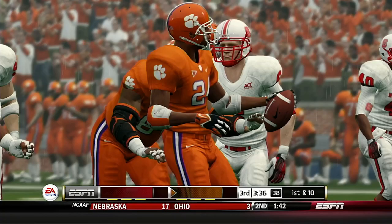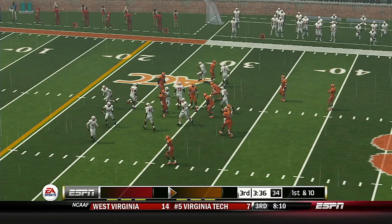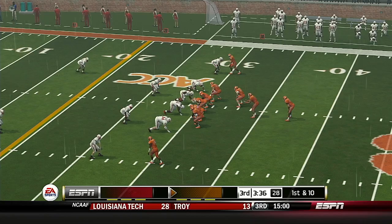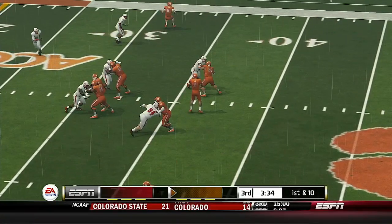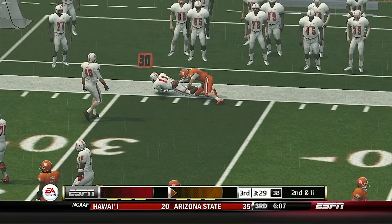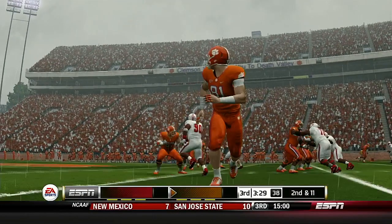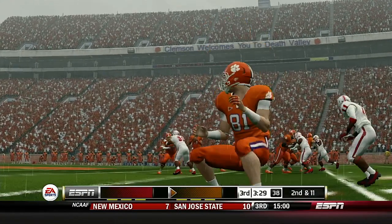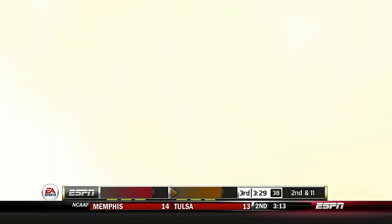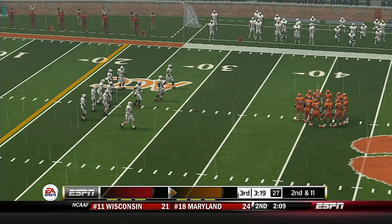Tackled around the 30-yard line. Got it, but he's going to lose yards here. A 1-yard loss. Really? Nowhere to go after the catch. That'll bring up second and 11. It's second and 11. Ball on the 31.